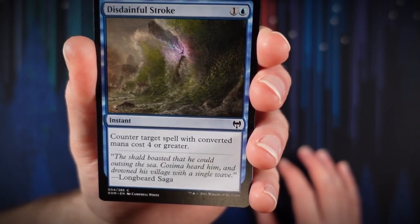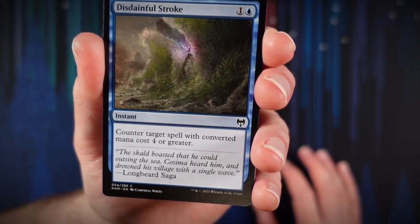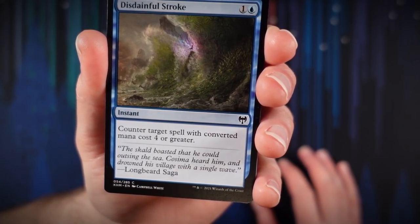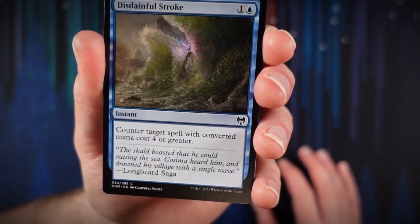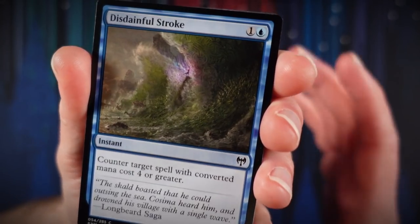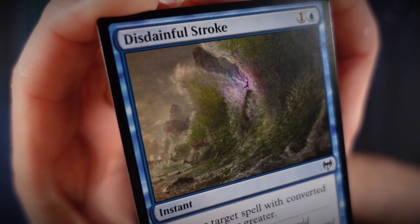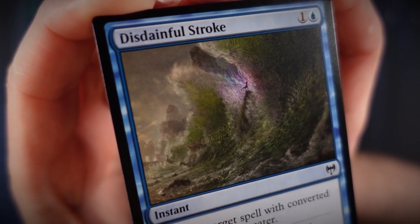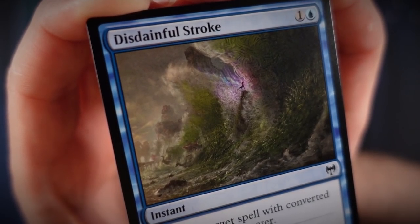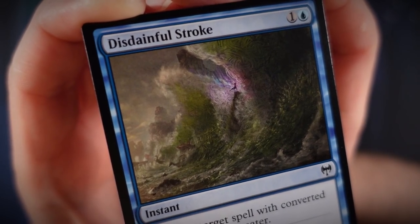The Skald boasted that he could outsing the sea. Cosima heard him and drowned his village with a single wave. Ooh. Sucks to be that Skald. A Longbeard saga. Cool art, though. If you look, you can just make out, presumably, that Skald, about to get destroyed by this wave. That's pretty neat.